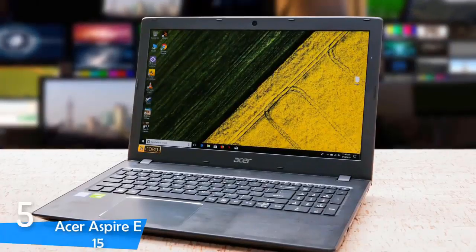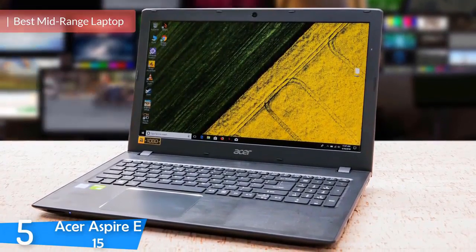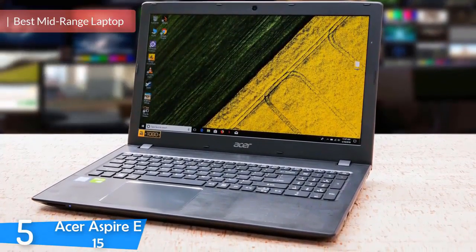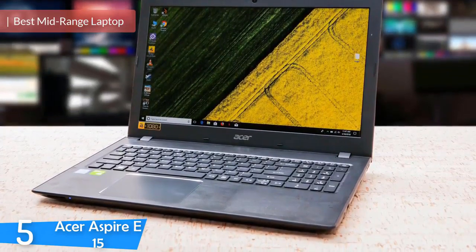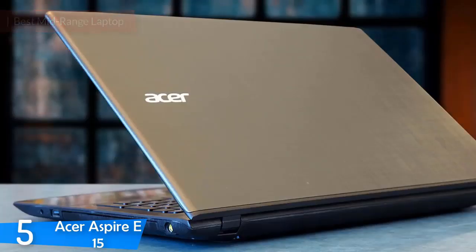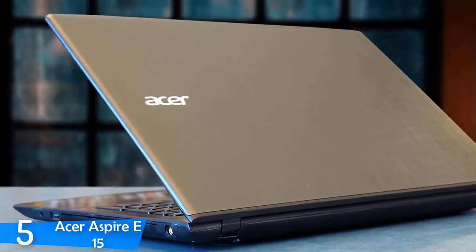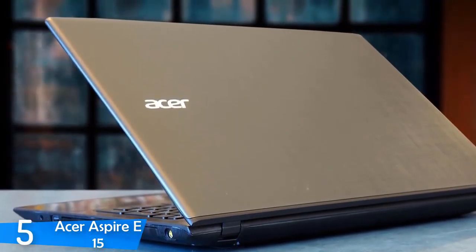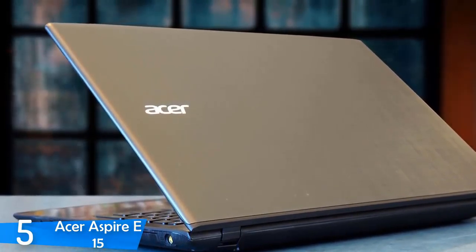At number 5, it's the Acer Aspire E15. As the demand for mid-range laptops grows, the market is saturated with a lot of choices. Most of those laptops make us choose between some advantages, but there are some kinds that do not compromise. One of the very best in this class is the Acer Aspire E15. It's a decent all-rounder that doesn't break the bank and aims for way higher than its league.